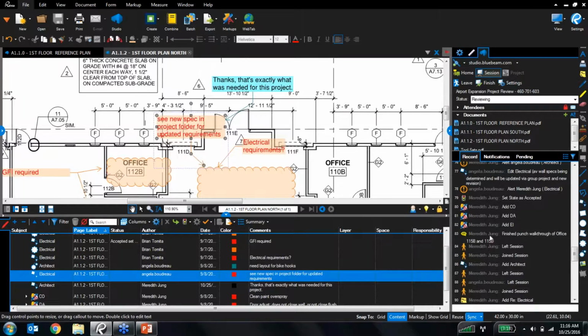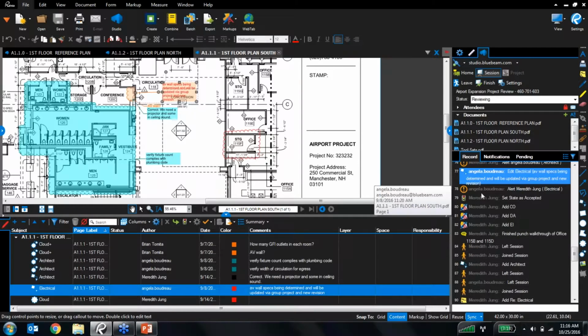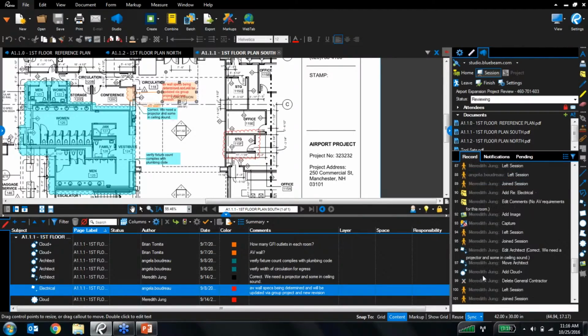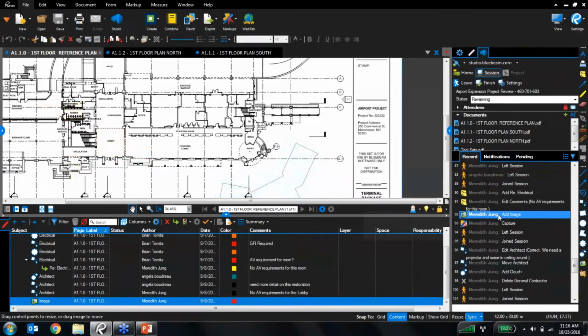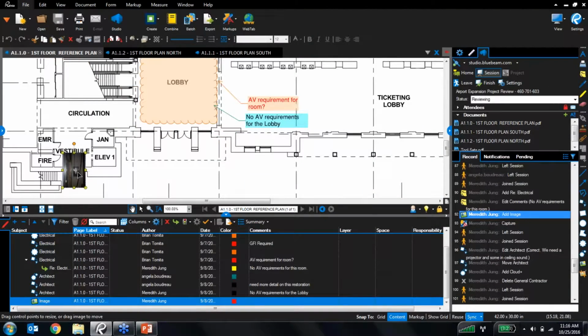I've also got these ones that are chats. And every one of these markups is linked. So if I click here, you'll notice Edit Electrical AV Wall Specs. I can see the view that Angela was in when she placed that comment on the page. Same thing as I jump down. Looks like there's an image in that room that was captured, and I can see the view that I was in when I added that image to the page.